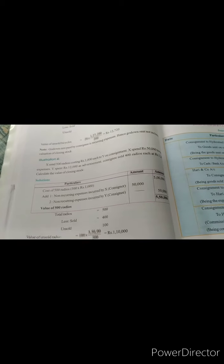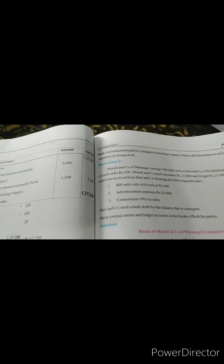What you'll do as a part of your homework is, you will try to understand illustration number 5. Understand how it is done, and you will be solving question number 3 from your textual exercises.